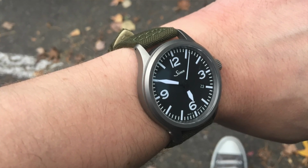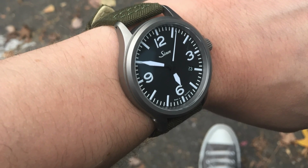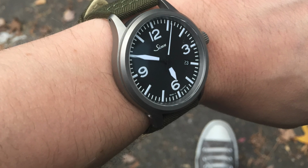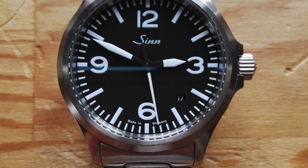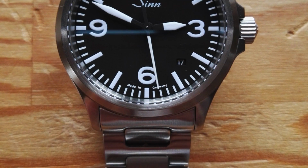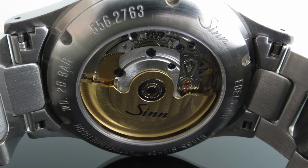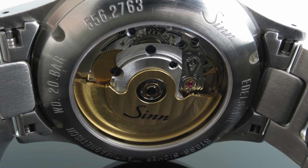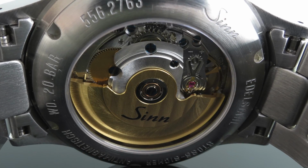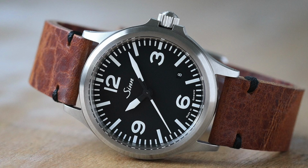So this is a little 38mm piece. I mean, just look at that dial. High contrast, very legible, big exaggerated Arabic numerals, those typical pilot style hands, that matte black dial. We have a completely satinized case, sapphire glass. Inside we've got the Sellita SW200, although they do regulate it. Display back with the lovely custom gold rotor. It's the top grade chronometer level of the Sellita, so you know you're getting that performance.